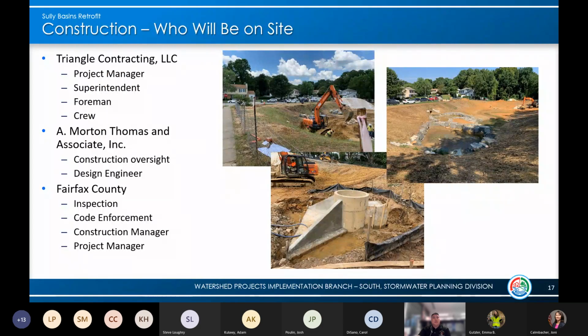So who will be on site? Again, Triangle Contracting. Day to day, you'll see pretty much them on site. My design team from A. Morton Thomas, we will have somebody on site 2 to 3 days a week for construction oversight. And then you will see Fairfax County staff periodically through construction.